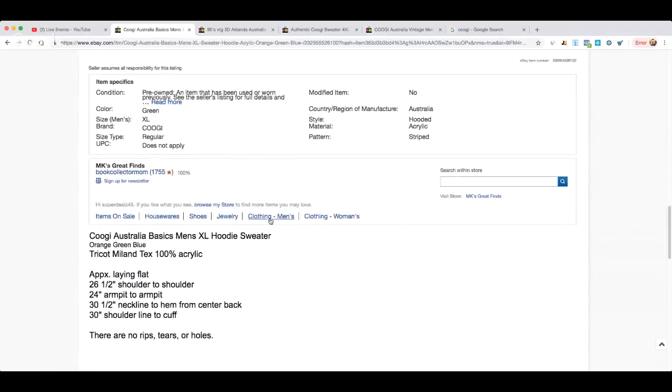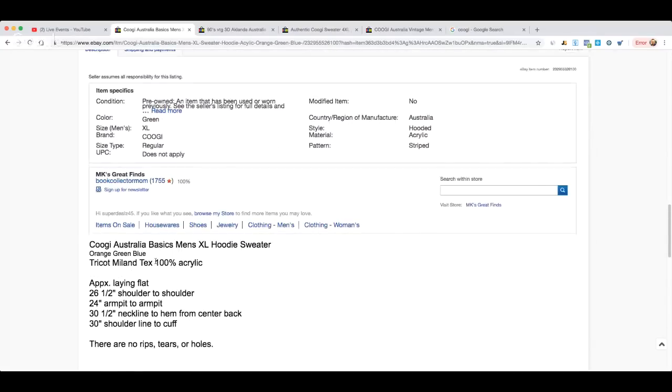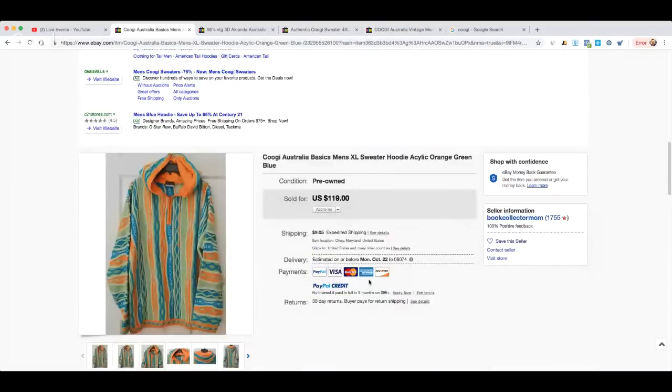Coogee Australia Basics Men's XL Hoodie Sweater. Tricot Milan Text 100% acrylic. We've got the measurements included. What is standing out to you all when it comes to this item? Would you buy it? Let's pretend that this item was for sale for $15. Would you buy it not knowing what this sold for? Right? Would you just imagine to yourself, this might sell for 20, 25, 30? Would you have known it sold for $119?